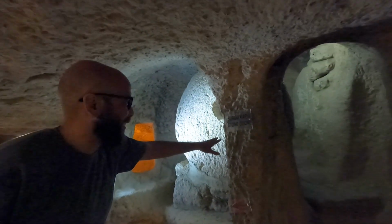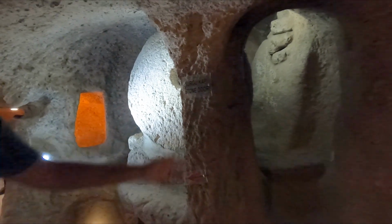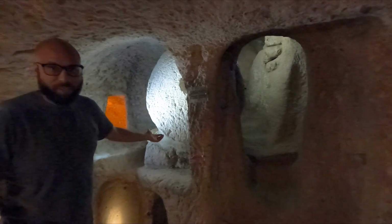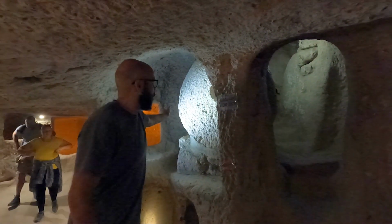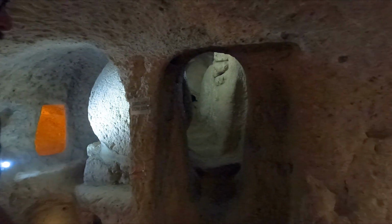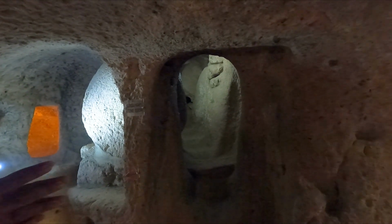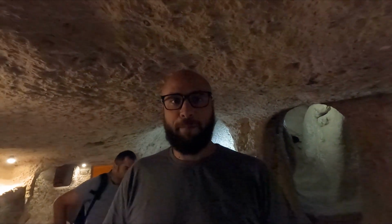These parts are really cool too. These are the stone doors. So this is one way to get to another level, but if you had anything else that you wanted to block the enemies off from, you could roll away this stone to cover this entrance here. And I think they would put a smaller stone on it to really secure it, so it would be much harder to roll that stone out of the way if people were coming in here to attack the people.